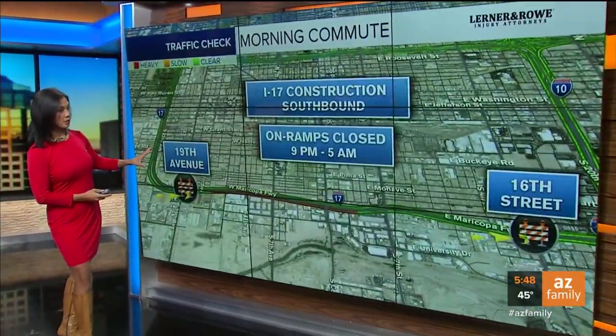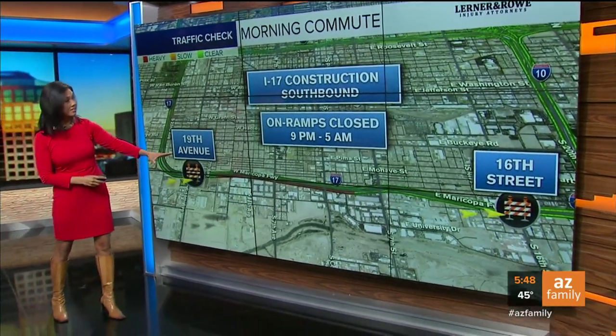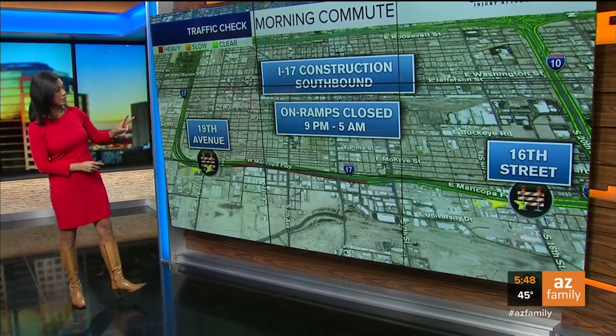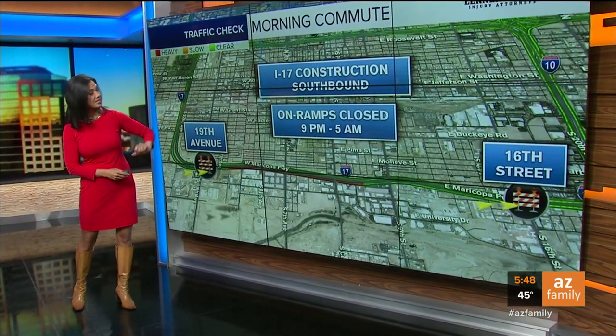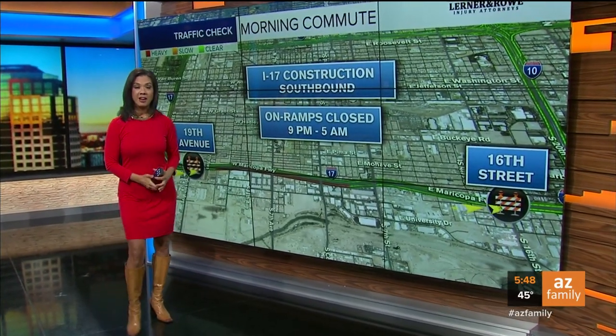We do have some construction closures overnight in this area. So I-17 southbound, technically here, you're eastbound. We've got two different on-ramps that are going to shut down at 19th Avenue and 16th Street as well. Starting tonight at 9, we'll be closed in the overnight hours, won't reopen until 5 a.m. tomorrow morning.